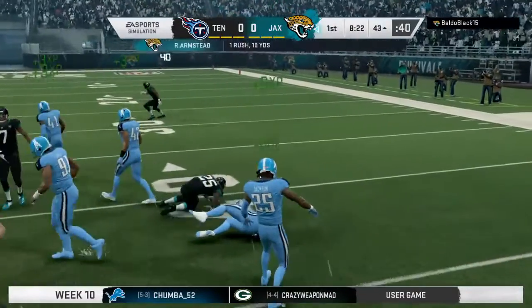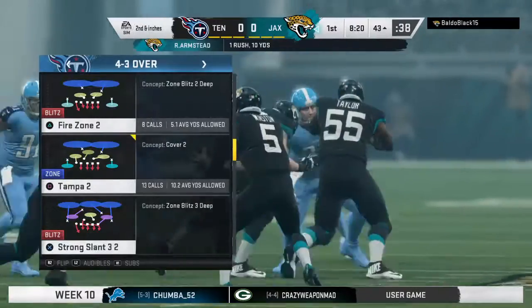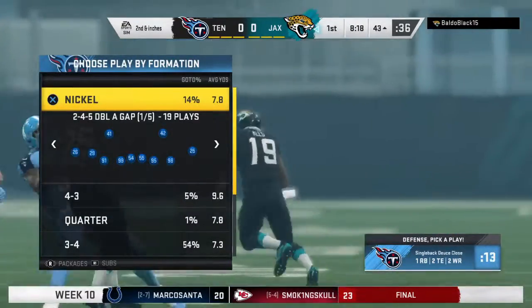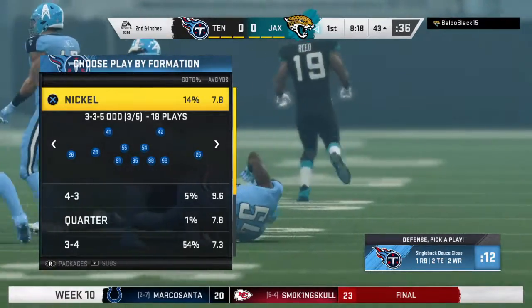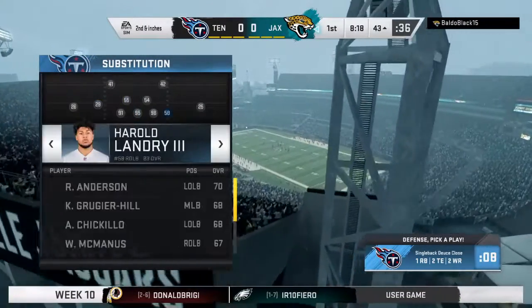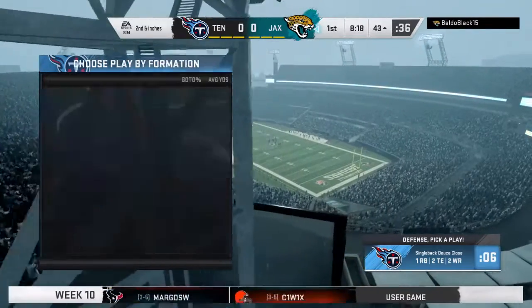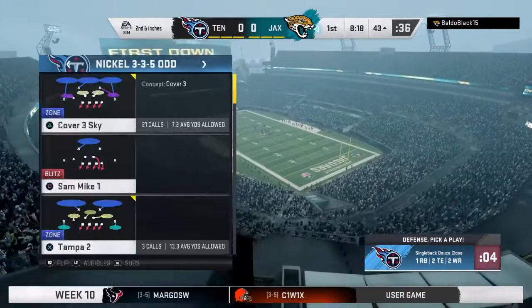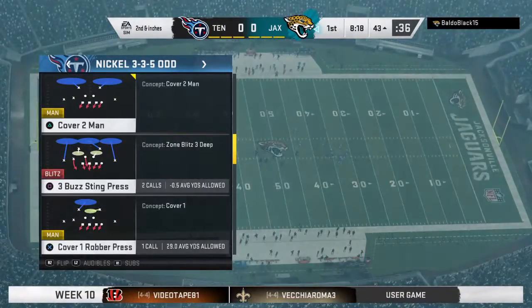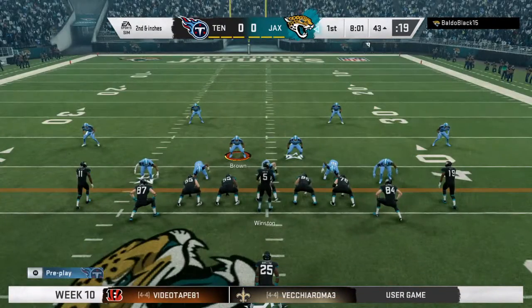Pretty solid run here on first down. Almost picked up another first, but he appears to be a few inches short. Well, no slow start here. A couple nice chunk plays back-to-back. I love the momentum that they're showing here early because they did it both ways, right? Threw the ball on first down for a nice chunk of yardage. Came right back and ran the ball. Looks like they've got the defense set back on their heels. Let's see if they can keep this moving.